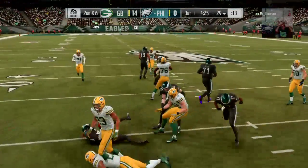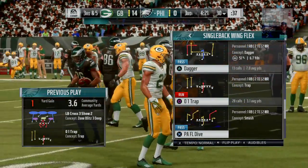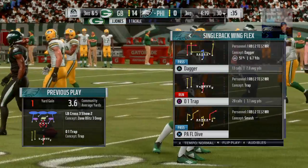Again, it's a Oh, that's a touchdown, He only motherfucker. gets it to about the 30. Josh Jones in on the stop.